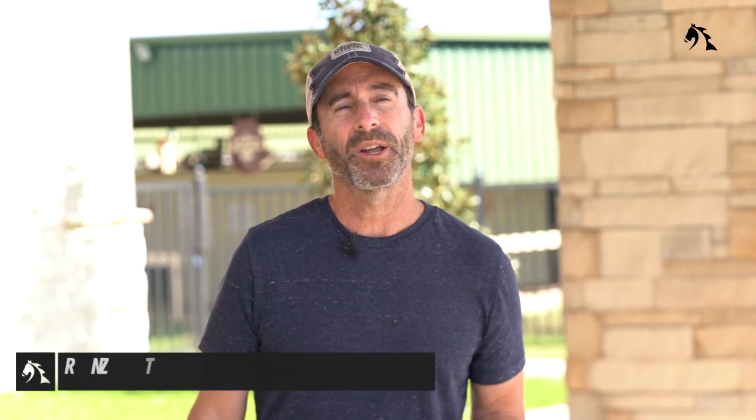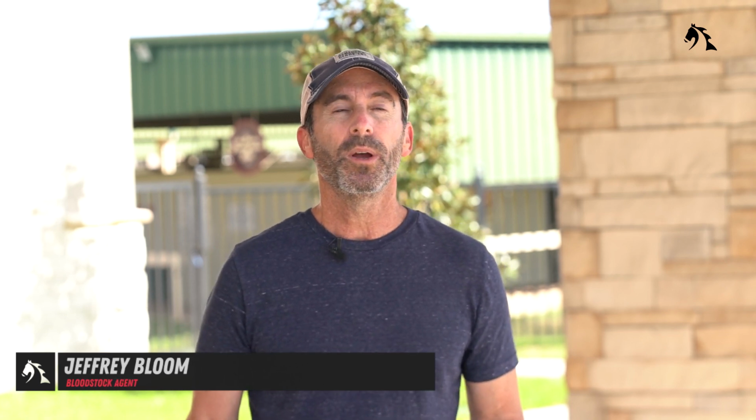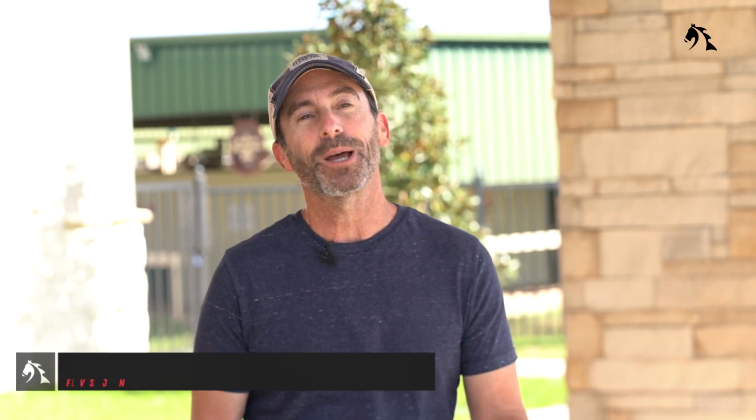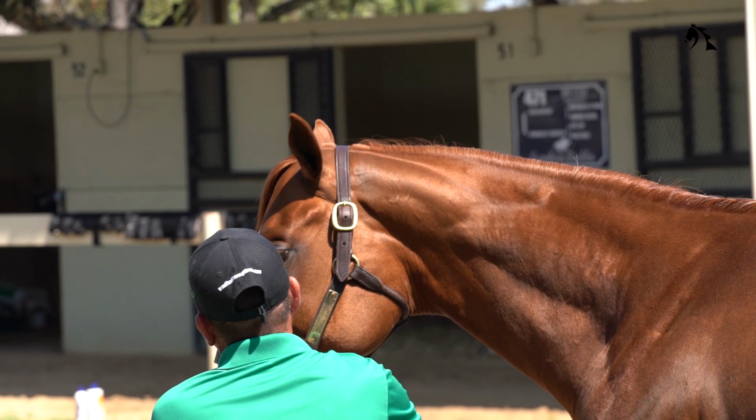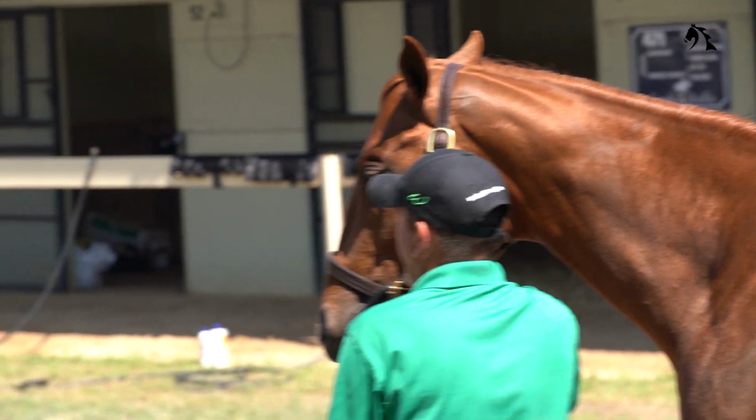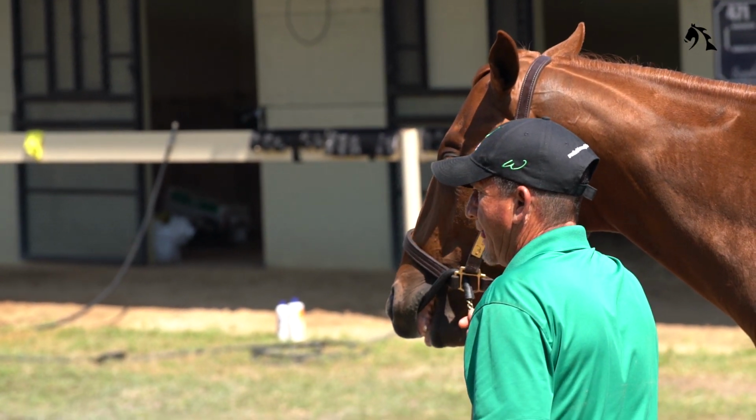Really excited about the Kantharos colt, hip number 357. This was a horse that you knew. Sometimes you have an obvious one and sometimes you don't, and the Kantharos colt, here's a horse that was absolutely spectacular on the racetrack during its breeze show. Worked fast, did it the right way.